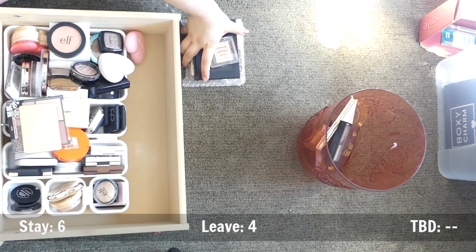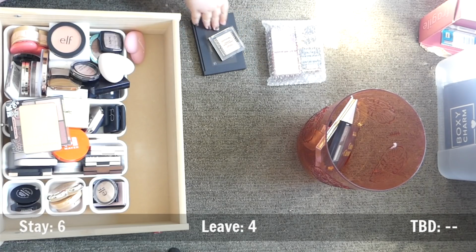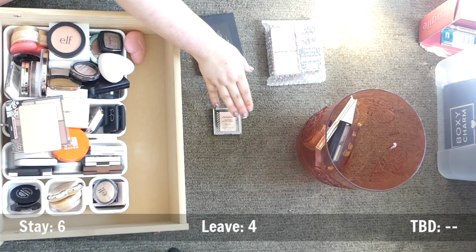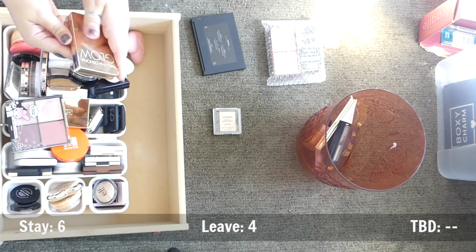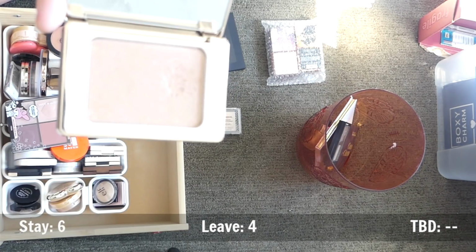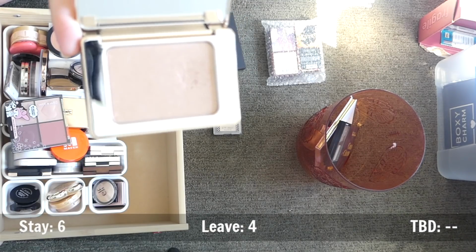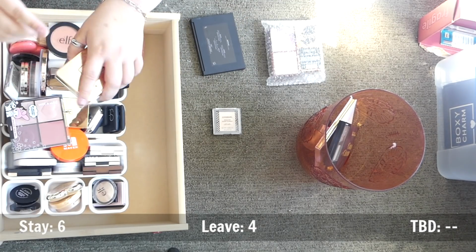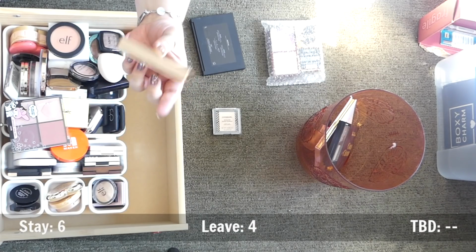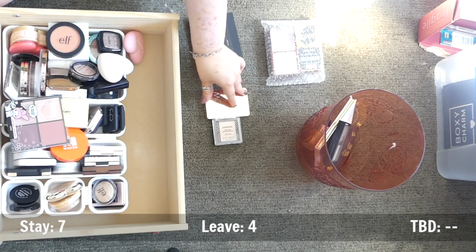I suppose, should I separate these into collection happiness, need-to-use happiness, and actual have-used happiness? Maybe we'll do that. The Natasha Denona Glow is so pretty. Look at that dent. I haven't used this in at least a few months. I should really use that more. But oh, it's so soft, and if you like a natural look, it's so perfect. It's the 01 light shade, so we keep her.